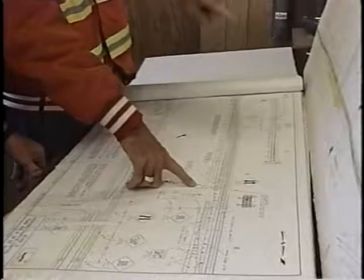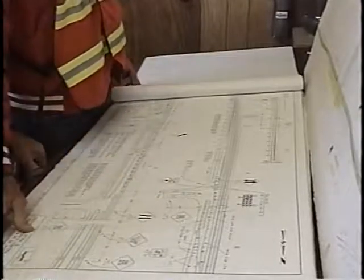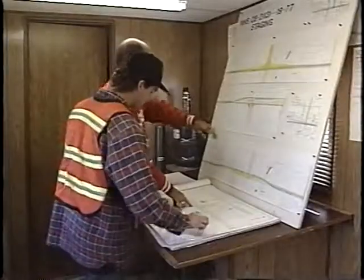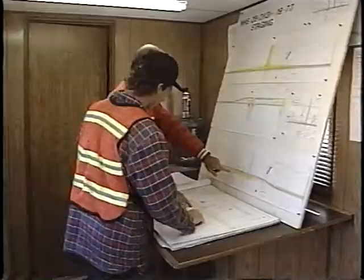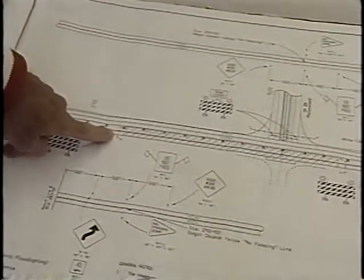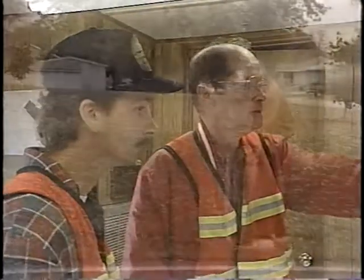The location of signs, barricades, and other control measures should be part of the traffic control plan developed specifically for each work site. This should be done well before anybody ever gets out to the site. You've got to know what you're gonna do before you go out.